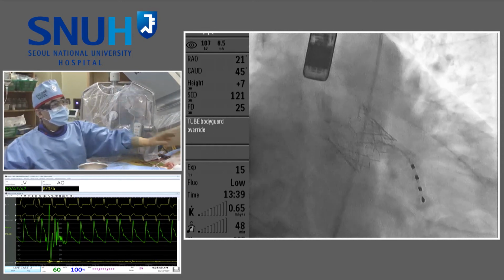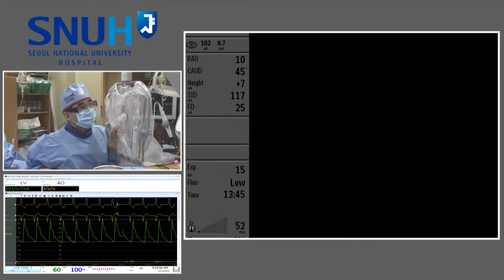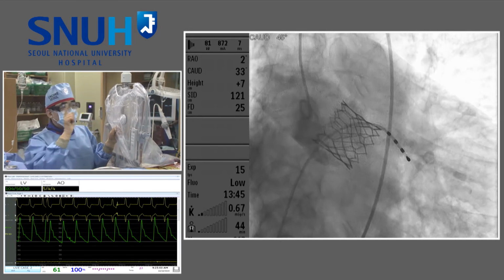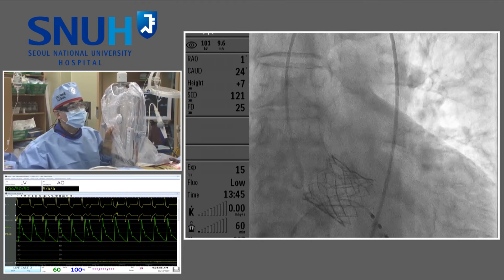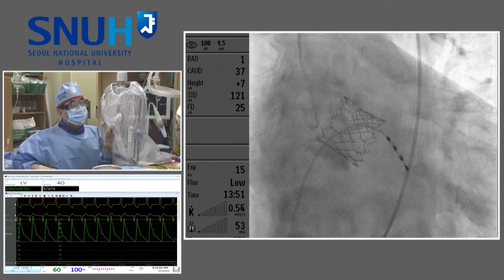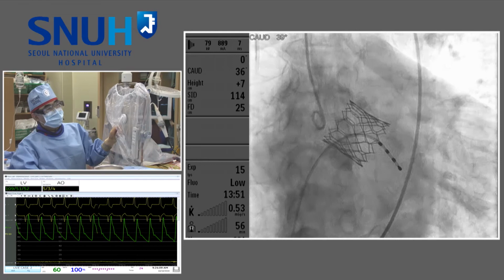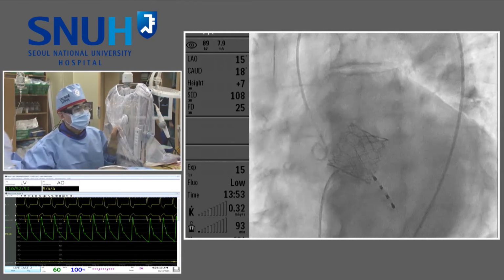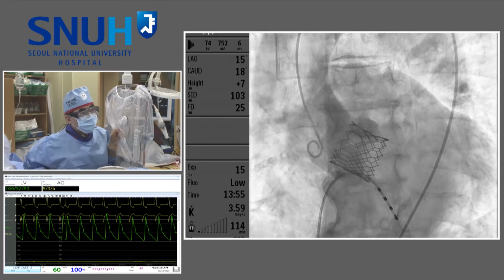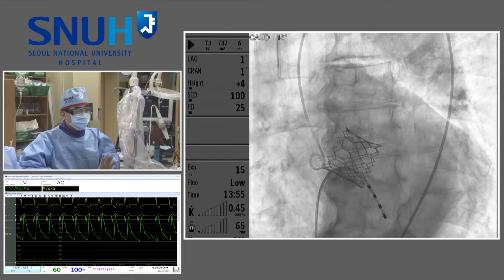Okay, I always do 3 projections. Okay, good. AP injection. Very nice. I always pay attention to SD junction tear and leakage of dye around annulus. Caudal. Okay, second shot. Okay, third shot, left, slightly cranial. So I always pay attention to the underexpanded valve frame. We can see a little bit of distortion in the left side of the valve frame, but as you recommended, it is too aggressive already.